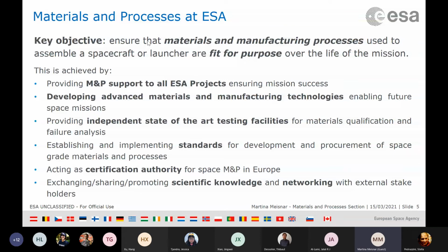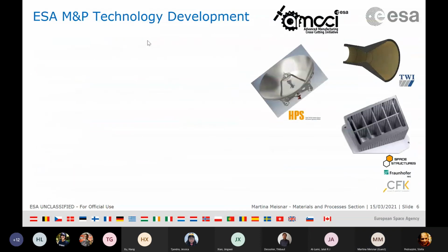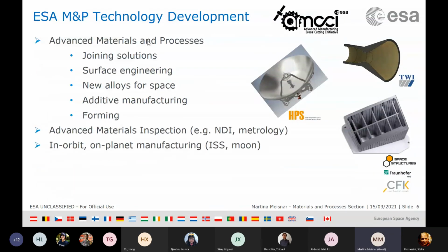Okay, so this is just a very brief slide about the technology development we do. So I spoke before about advanced materials and processes, where additive manufacturing is one of the areas we're looking at. We also look at advanced materials inspection.